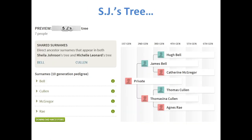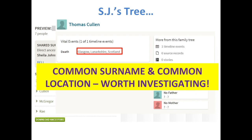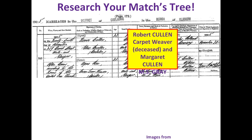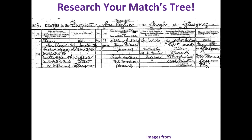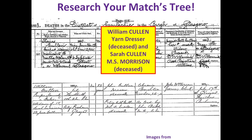So let's go back to SJ, who we were looking at not that long ago. And here's her tree, and she's got a grandfather called Thomas Cullen. And it says he died in Glasgow, and that's all the information she's got. So, common surname, common location, that's worth investigating. So I looked up the marriage, and parents were Robert Cullen and Margaret Cullen. I then looked up the next marriage back, to Thomas Cullen and Martha McLean. I then looked up the death of Thomas Cullen, and we've got William Cullen and Sarah Morrison, and the death of William Cullen, John Cullen, and Elizabeth Morton.